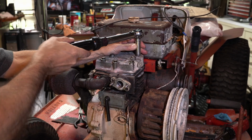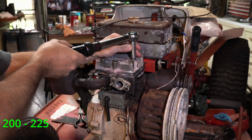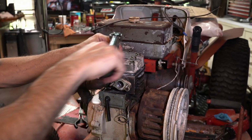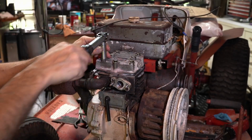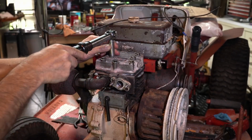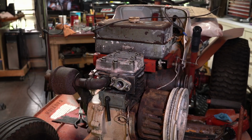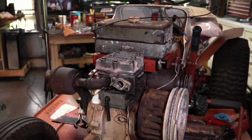Let's check them. Yeah, it came up quick, right? Because it's not having to fight warp. All right, put the gauge in, spin it up. Yeah, we're gonna find out if it works. It's gonna be the moment of truth.